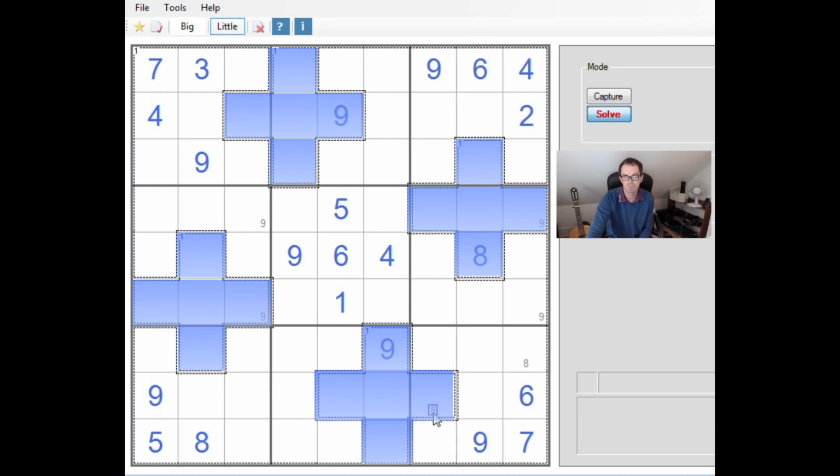Can this be an 8? Well, if this is an 8, that's going to force an 8 into this cell. And we know that this can't be an 8, because then this would have to be a 9. So this isn't an 8 either. Let's remove that. That means this is an 8. Now that means that either this square or this square is an 8. Well, can this square be an 8? For the reasons I've been blathering on about, no. So in fact this is an 8 here as well.